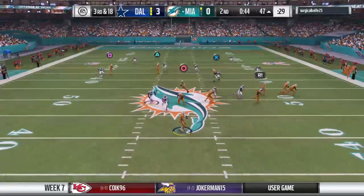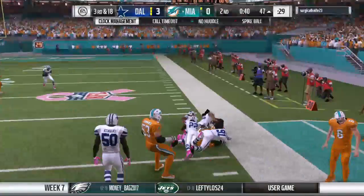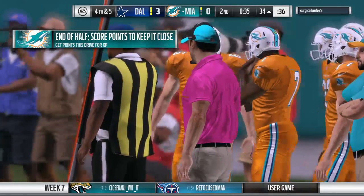Now on 3rd and long, they'll look to throw. They'll try and set up the screen. It's complete. And they'll be inside the 35 now at the 34-yard line. It'll be a pickup of 13, but it'll still lead to a 4th down.